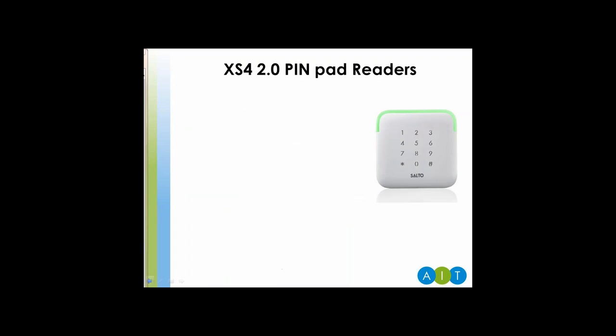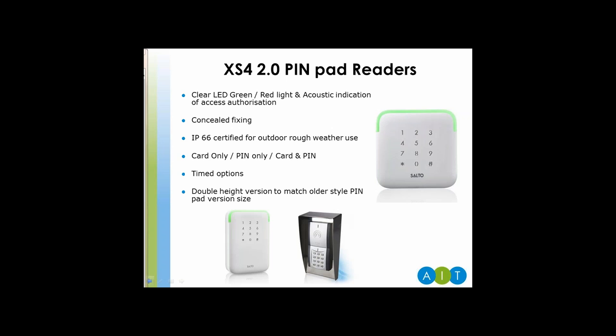Now, as well as those standard readers, there's a new standard pin pad reader, and you can see with that one, you've got the same sort of overall look, but the pin pad is now on the front of the reader itself, and it uses the same internal LED to illuminate the numbers to put your pin number in. So again, you've got the same LED green and red lights, same concealed fixings for security, and it is still IP66 certified.